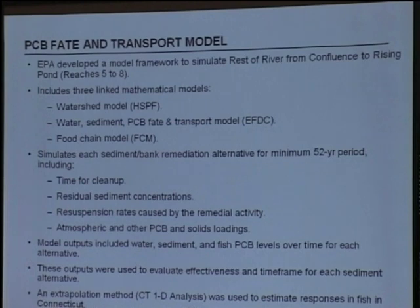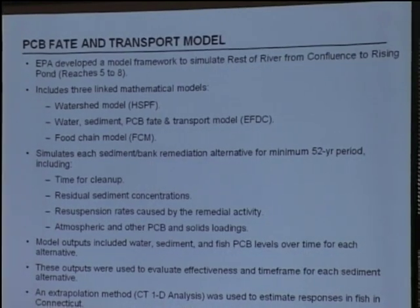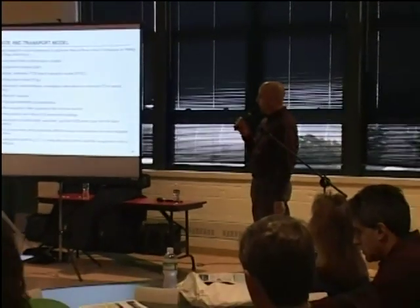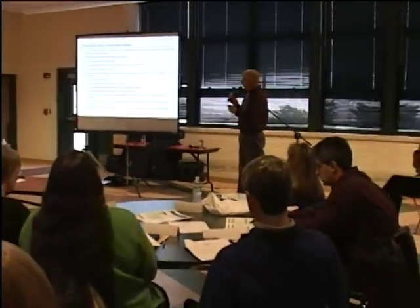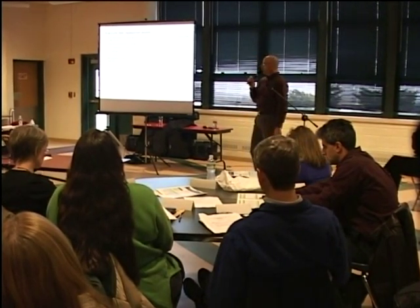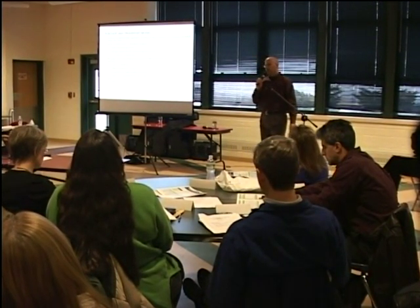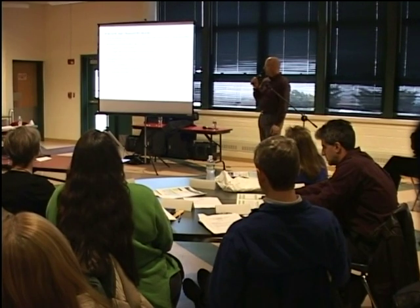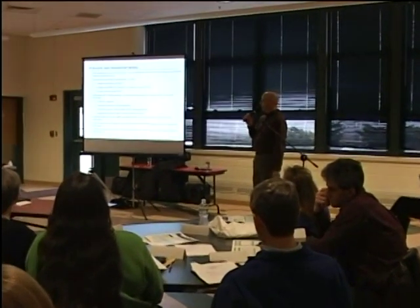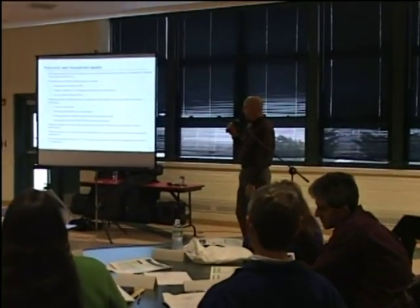Okay, as I mentioned, I'm circling back a little bit to talk about EPA's fate and transport model. Some people from this room, I'm sure, went to some of the peer review meetings that were held several years ago during the development of the model at certain phases. The end result was a fate and transport model that simulates the river beginning at the confluence of the east and west branches, down as far as Rising Pond Dam, so reach 5 to reach 8.